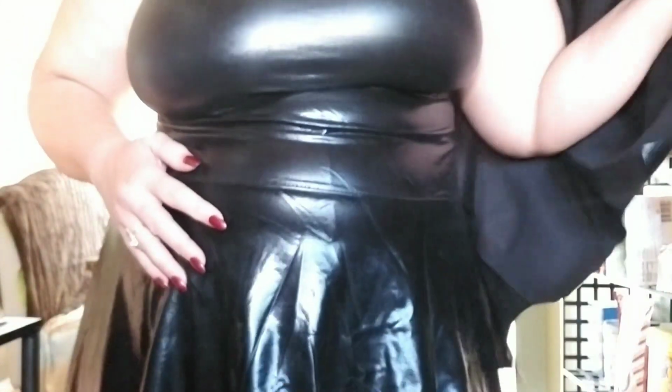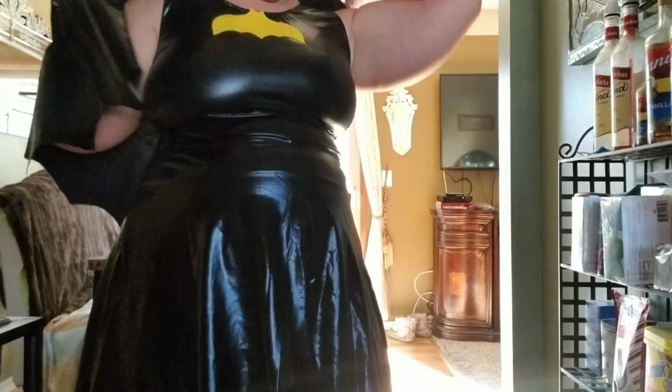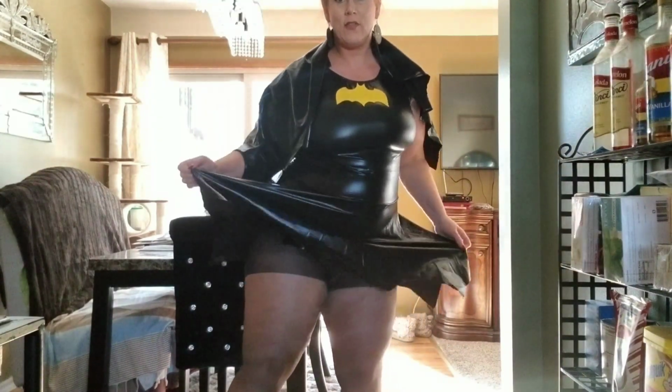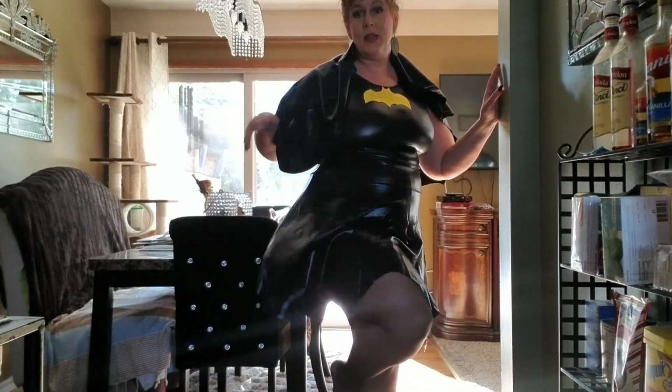Oh, I'm so excited. Hello, sexy Batwoman. If you're feeling like you wanna get a little bit sexy, wanna feel that latex faux look for the holidays, then this is your number. Comes with a cape. Look at it. It's flowy. And just pair it with some black nylons and some black latex boots, faux leather boots, whatever you like. And voila, you're good to go. I love it, don't you?